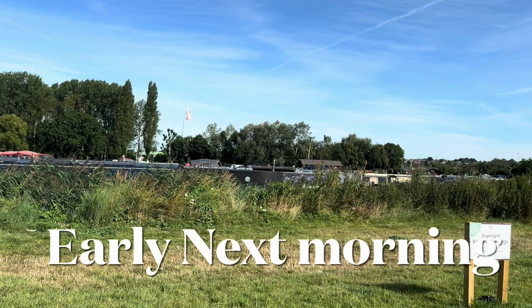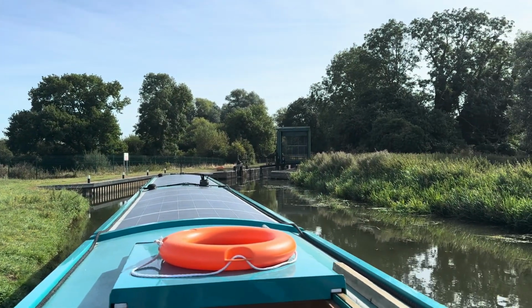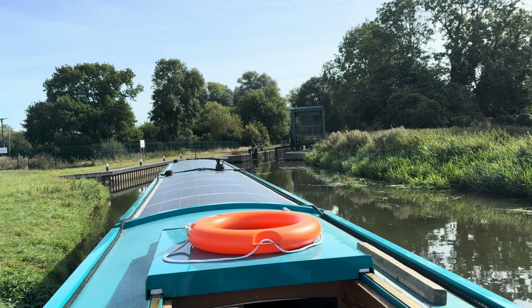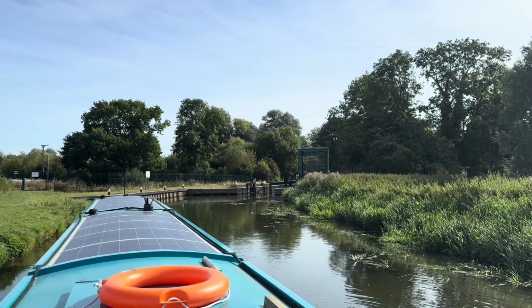I got really tired last night and moored up at White Mills Marina. It's only a £5 overnight on their bankside, because I got here at 8:30 last night. So today's journey is just 2 locks, so hopefully it won't take very long.